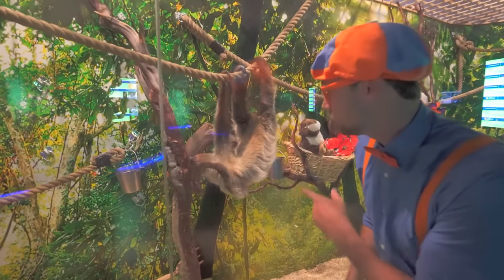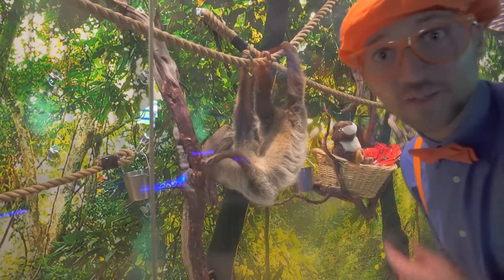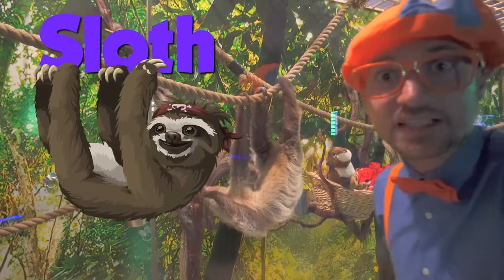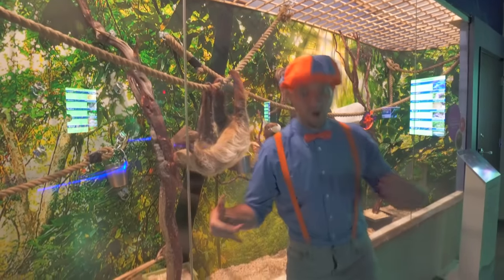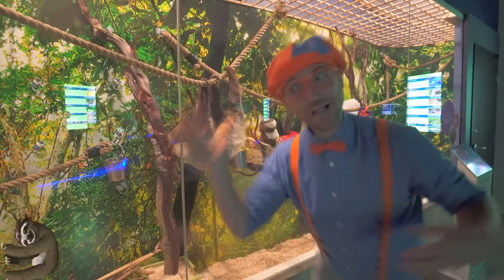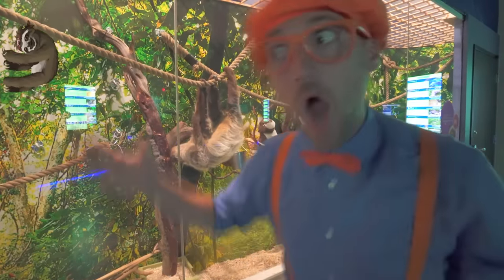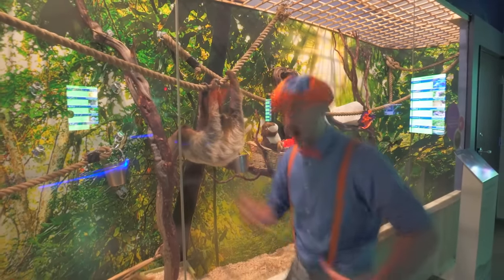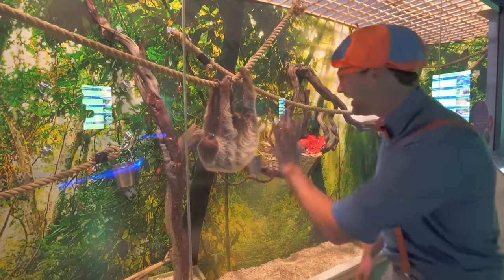Whoa, look. Look at this animal. It's moving really slow. Do you know what animal this is? Yeah, this is a sloth. Let's act like a sloth together. Hello! How are you? That's funny. All right, hello.